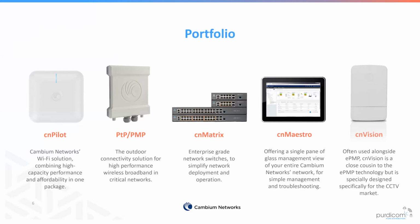There's CM Matrix, which is Cambium's enterprise-grade network switching to simplify network deployment and operation. CM Maestro, which is the single pane of glass management platform. It allows you to view your entire Cambium network for simple management and troubleshooting, available in the cloud or on premises. There's CM Vision, which is often used alongside ePMP. It's a close cousin to ePMP technology, but it's designed specifically for the CCTV market. That's a new addition to the family as of this year.